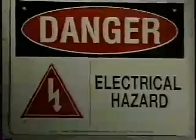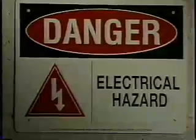But electricity can also be dangerous. Electrical accidents can damage equipment, start fires, and cause injuries like burns. And of course, electric shock. We need to exercise caution whenever we're around electricity.